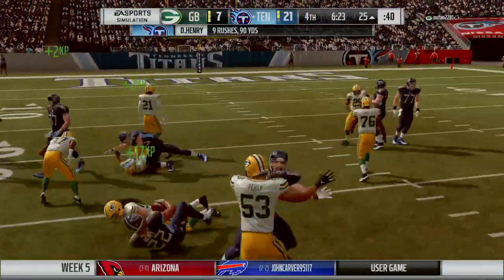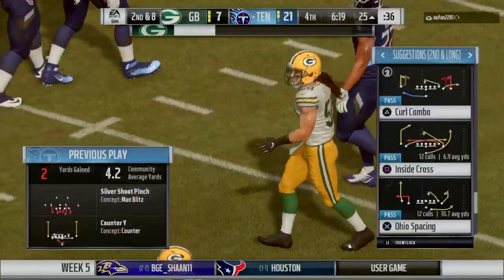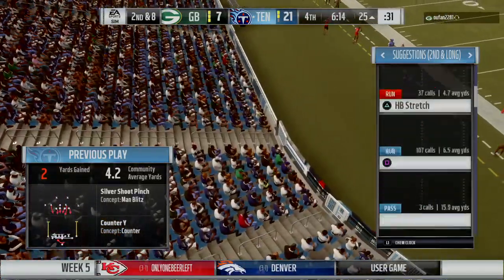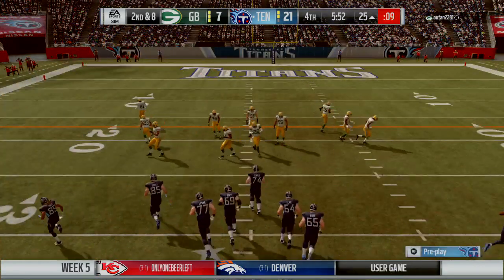Derrick Henry down right around the 25. Eric Kendricks in on the tackle. Offensively with the lead, you want to run the ball, keep the clock going, but you also want to still kind of be in attack mode too, right? So how do you do that and not come back on your heels?